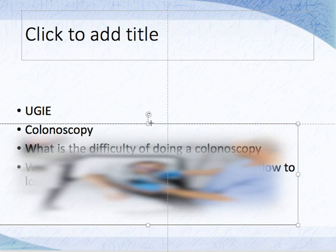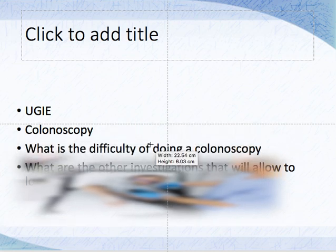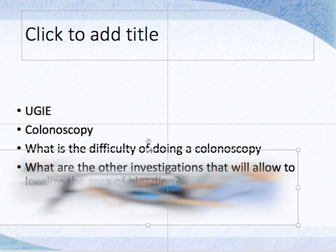Now, you remember that you don't have to do bowel preparation here. There's no time to do it, and it's not necessary because the severe bleeding will usually wash all your feces out at the beginning. So it's not necessary to prepare the bowel here. Now, what is the difficulty in doing a colonoscopy?